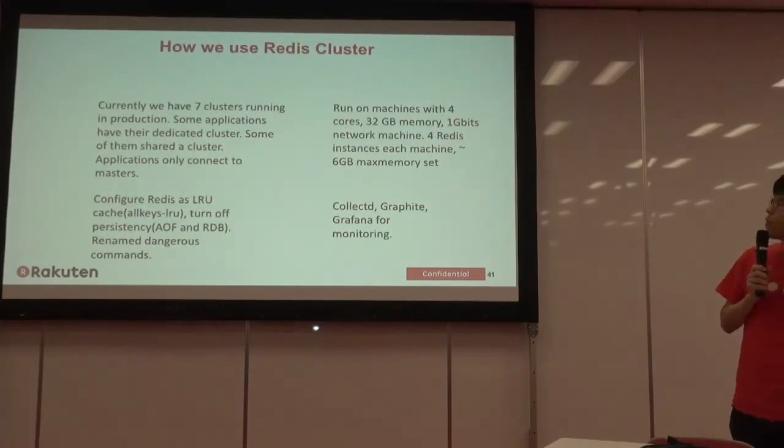So this is how we configure Redis cluster. This is not a comprehensive list, but it covers some of the most important parts. Currently we have 7 clusters running in production, and they are isolated clusters. Some applications have their dedicated cluster, some of them share a cluster. It really depends on the amount of traffic and the size of the payload, etc. And the application only connects to a master, so right now we don't read from slaves.